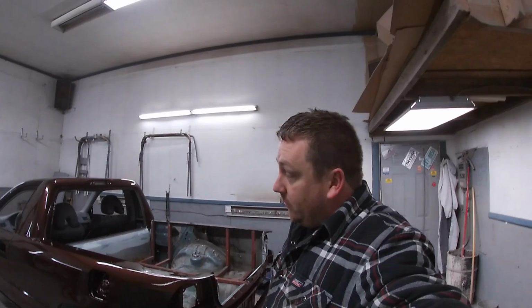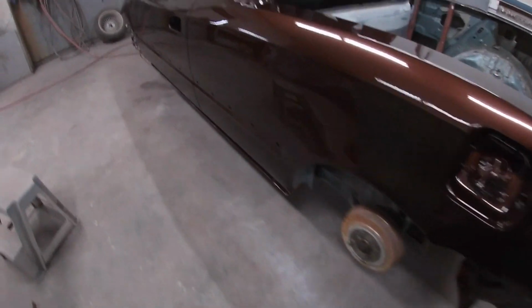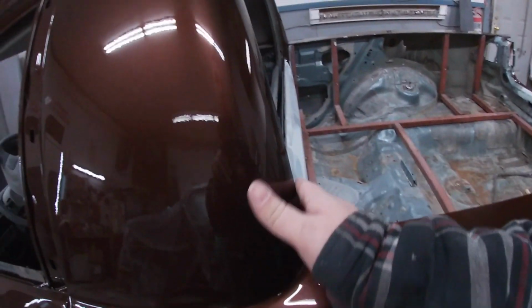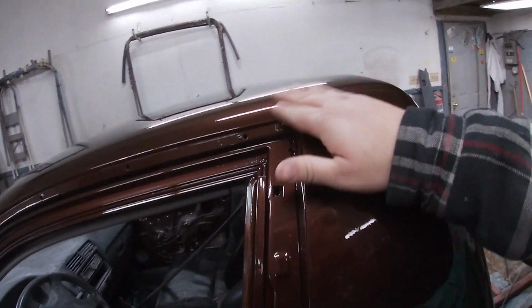But the bodywork is really good, surprisingly. I was actually quite nervous. I just can't get over the way that looks. Like, look at the, even the upper parts and stuff.